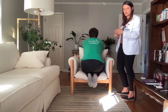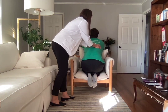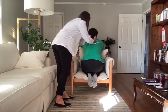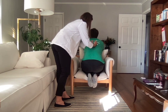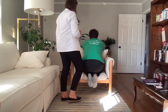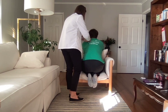I'm then going to palpate for symmetrical chest expansion by having him take a deep breath in. Great. I would then assess for symmetrical tactile fremitus by having him state 99 every time he feels my hands. 99, 99, 99. Great. I'm then going to percuss in all of the intercostal spaces starting above his scapula.